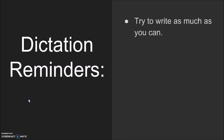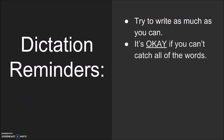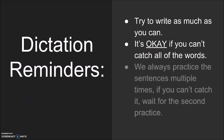Hi students, we're starting dictation with our common dictation reminders. Remember that you should try to write as much as you can. Of course, you're not going to be able to catch every word from every sentence, and that's really okay if you can't catch all of the words. That's why you're here, is to improve your ability to listen and interpret spoken American English.